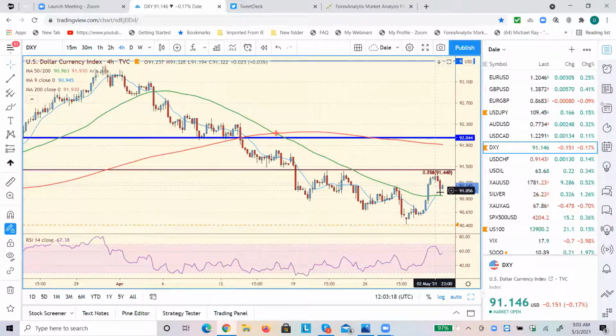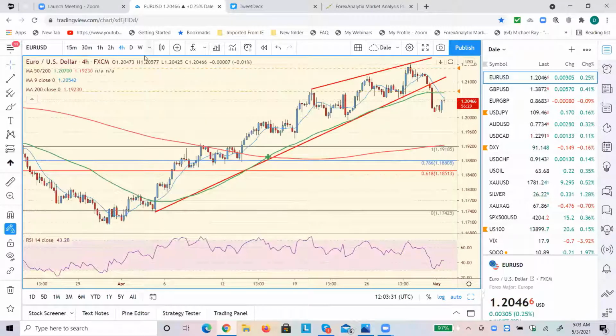And I think you have to buy it anywhere. I mean, a good area would be 90.90, 90.80. That's where the 2-week reversal number is this week. It's underneath the dollar index. And the euro, let's see what we need for a 2-week reversal.